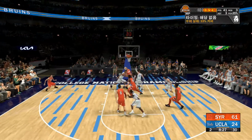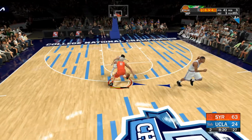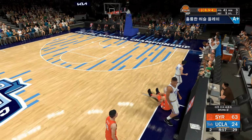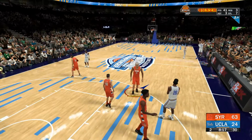And MP drives in, and he uses the glass on the layup. And that bucket adds to what has been a big difference in points in the paint between the two teams. Yeah, it's really been quite a contrast. I like the way they're attacking the middle at their offensive end. Substitution for Syracuse, James Dennis.